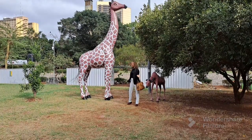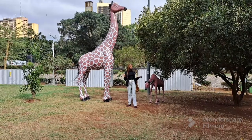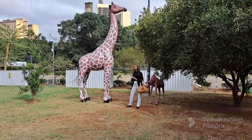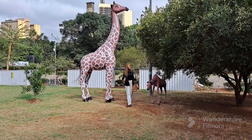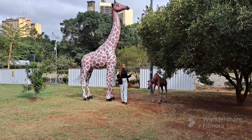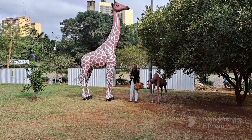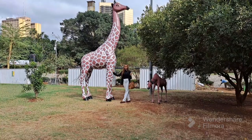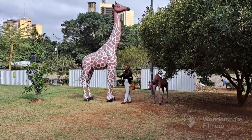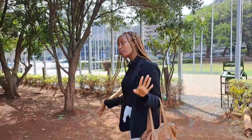This is the designated smoking area for when smokers come to this venue. And I love the way they have incorporated these pretend animals in this place where people smoke. I was wondering why they've been painted pink, but apparently KICC is painted pink, and that's why these animals have this pink color and the white color on them. KICC has always been beautiful, and it will always be beautiful.